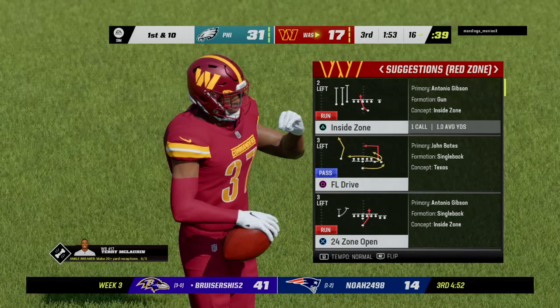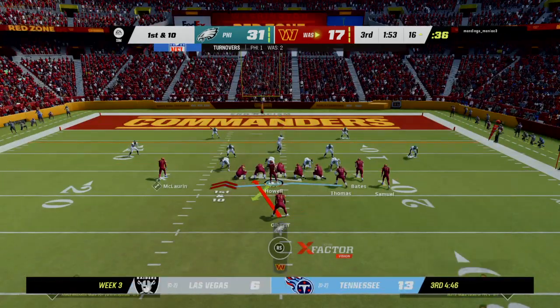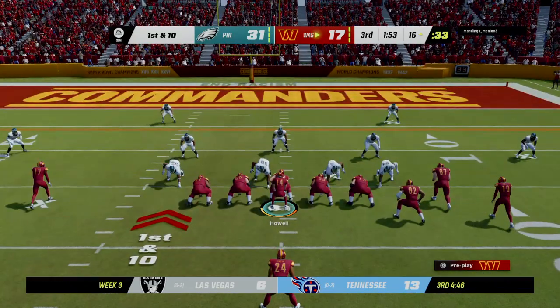He's at it again, Charles. He had the pick six last week. Not a pick six here, but an interception. It's another Oski, because that's the word we use when we intercept a pass.